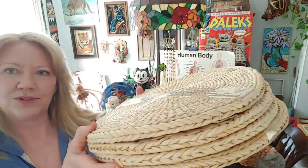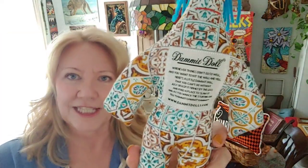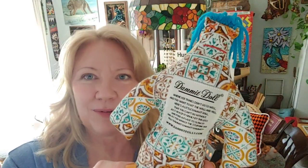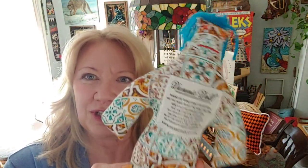Definitely grab those. There was this Damn It doll. And it says, whenever things don't go so well and you want to hit the wall and yell, here's a little Damn It doll that you can't do without. Just grasp it firmly by the legs and find a place to slam it. And as you whack the stuffing out, yell, damn it, damn it, damn it. So, little Damn It doll for people that are maybe frustrated right now and need to get their frustrations out.